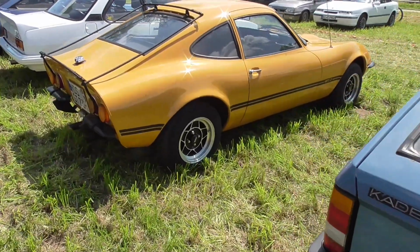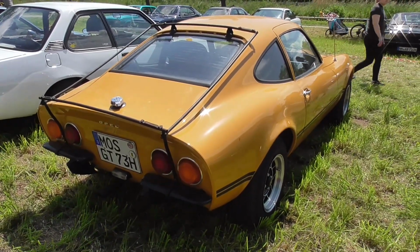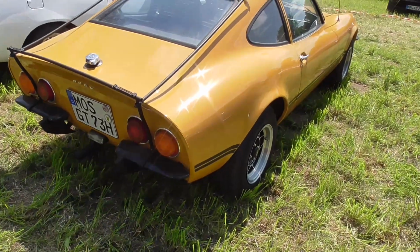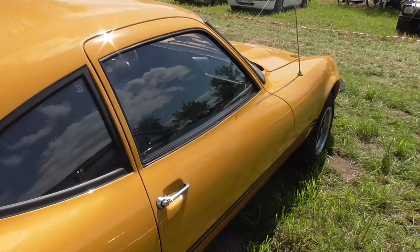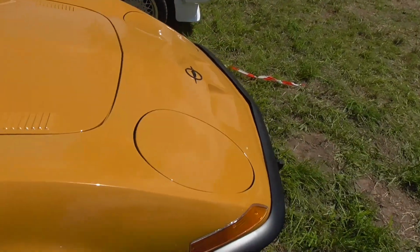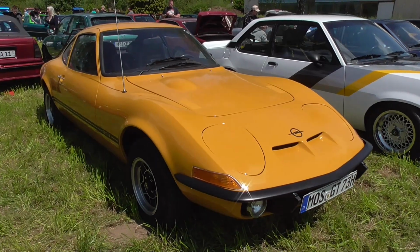So, and here this one is also called a baby Corvette. This is the Opel GT, and I was reading, it's even a GT/J, and I was reading that Opel and Chevrolet did design their car by themselves. So this one wasn't designed by Chevrolet, as the small Corvette for Europe.